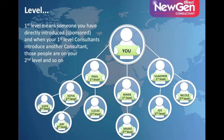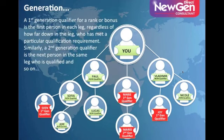And of course, if Sophia brings in Sven and Jeff, they are third level to you and first level to Sophia and second level to Paul. So I hope that's quite clear. If you weren't clear about it, just watch this back again and you'll be able to see it's really quite straightforward. So what is a generation?